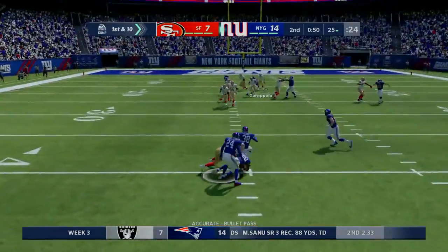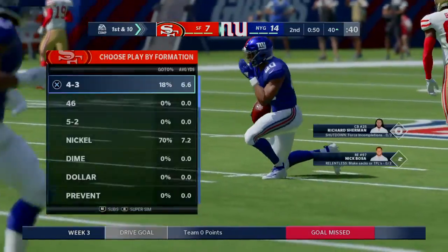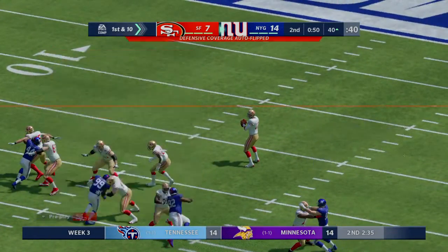And his pass is intercepted for the 4th time today. Julian Love picks it, and they are going to set up shop at the 40-yard line. You're trailing, you're trying to get points late in the half. I absolutely understand that.